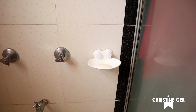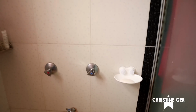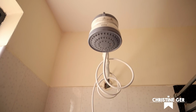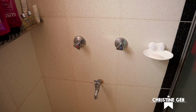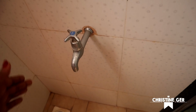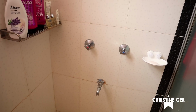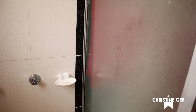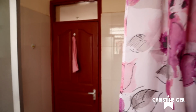Then on this other side I also added this particular soap holder. Yep. So that's that. And then that's the shower. Yep. So that's about my bathroom. And the beauty is there's also this extra tap over there if you need more water, if you want to wash something. Yeah. So that's how it is. That's my entire bathroom.